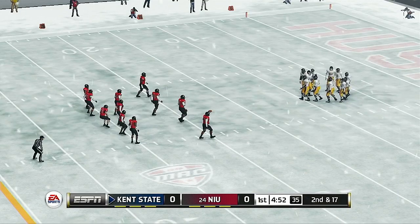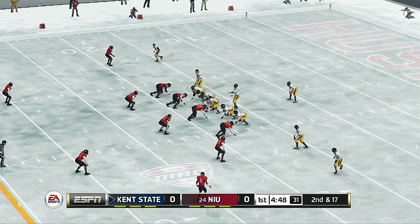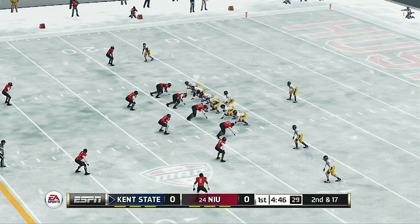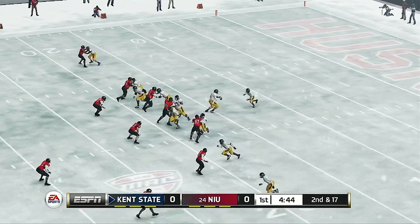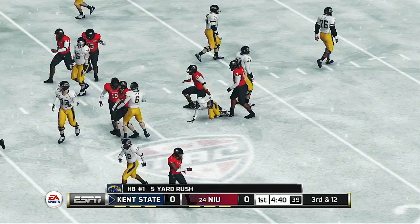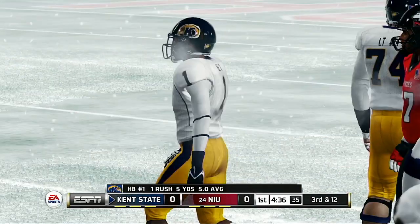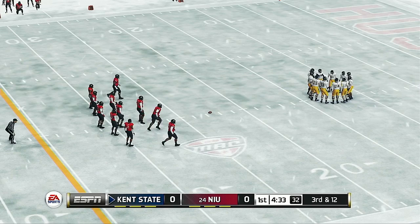So the sack makes this a second and long. Up the middle for a nice gain. That's a gain of 5 on the play. That brings up 3rd and 12.